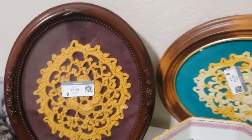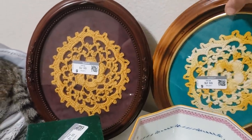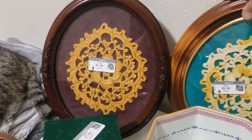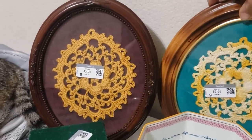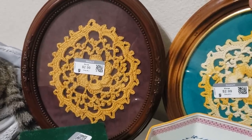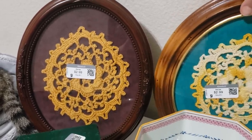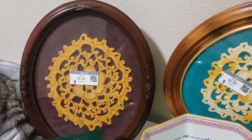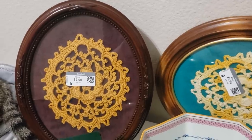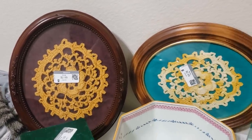I'm going to sell these two as a set, just because they look so lovely side by side. They are crocheted doilies in sort of a velveteen backed frame, oval frames. I paid $2.99 per piece, and I'm going to ask $35 for the pair.